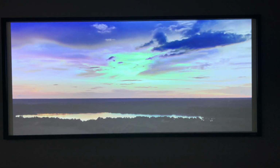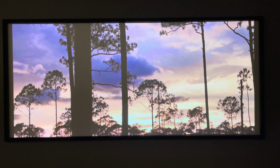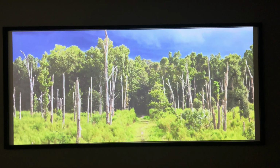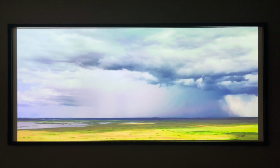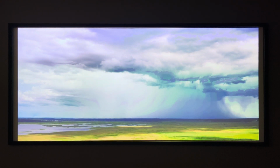Doing a video for the primitive camping at Paynes Prairie Preserve State Park, located in Micanopy, Florida, just south of Gainesville. Very quick off the interstate, off I-75. A 2.2 mile hike out into the woods, into this beautiful landscape.